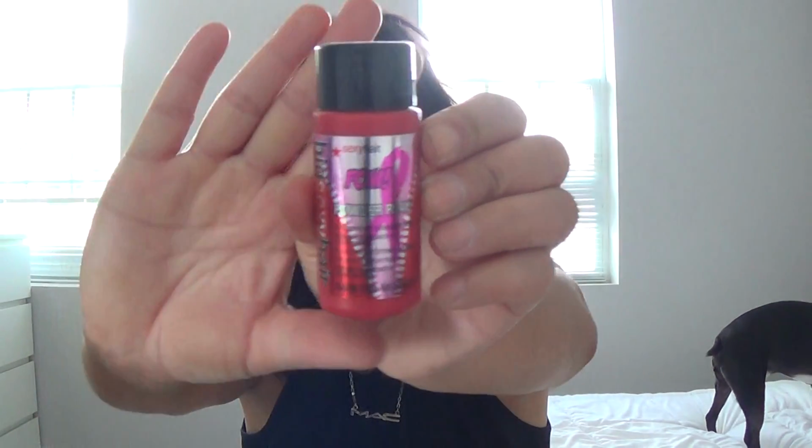Well, this is not skin, this is hair. This is the Big Sexy Hair powder play. It is a volumizing powder. Literally you just tap it into your roots and then go like this with your hair.